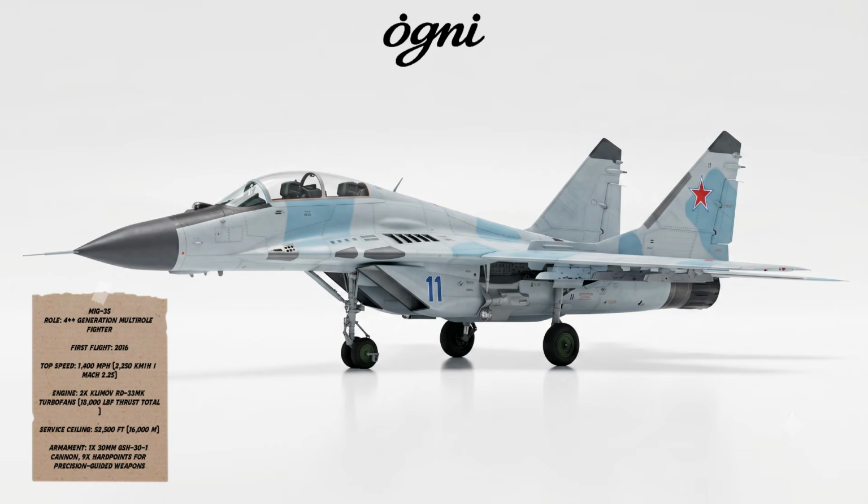MiG-35 represents the ultimate 4++ generation evolution of the legendary multi-role twin-engine platform. Equipped with active electronically scanned array radar, thrust vectoring engines, and advanced optics, it excels in modern air superiority. Entering Russian service in tiny numbers as a modern demonstration of state engineering.